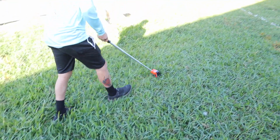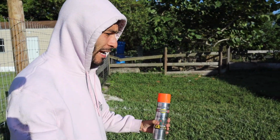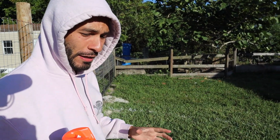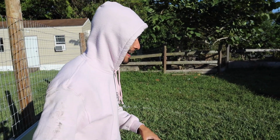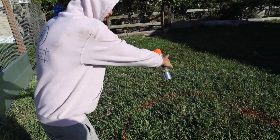Let me get the orange marking. So that's gonna be the pond. Orange is gonna be pond, white is gonna be fence lines. So Ed, the pond guy, the professor of building ponds absolutely everywhere, he's like the brain of it all. He's so smart with ponds. He designed me a pond for this area that I'm putting inside of this enclosure. And he said the filter system's gonna be around 6 to 8 foot in a circle. So right here is where the filter's gonna be.